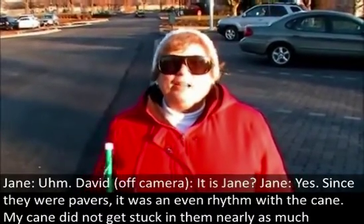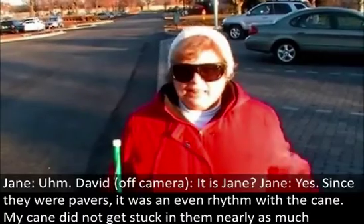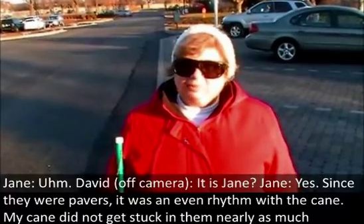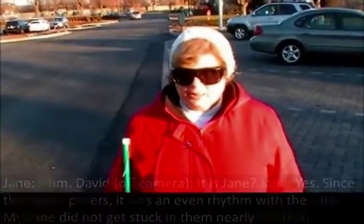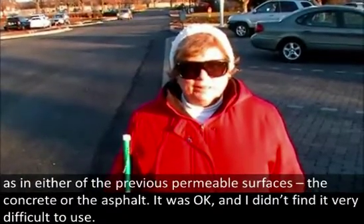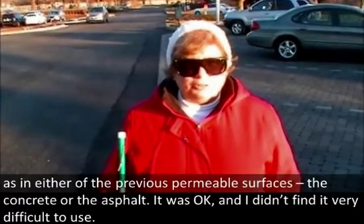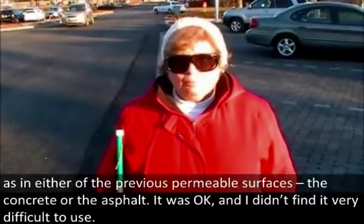Yes, since they were pavers, it was an even rhythm with the cane. My cane did not get stuck in them nearly as much as in either of the previous permeable surfaces, the concrete or the asphalt. It was okay. I didn't find it very difficult to use.